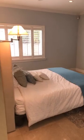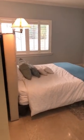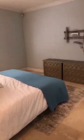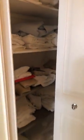So again, if you're just joining us, this is 4323 in North Bay Road, Miami Beach, specifically in North Beach. We're in the master suite at the moment. I'll walk the house again, so if you just joined, you don't miss anything. I'm gonna take you now into the second bedroom. This is a 3-bedroom. Right here we have a linens closet. I'll show you a little bit so you don't miss anything.